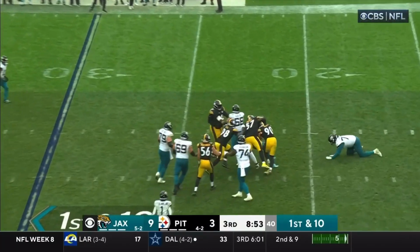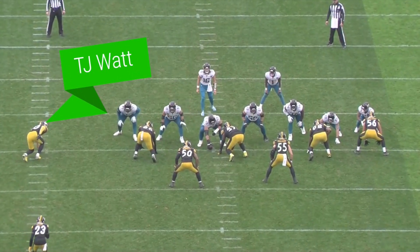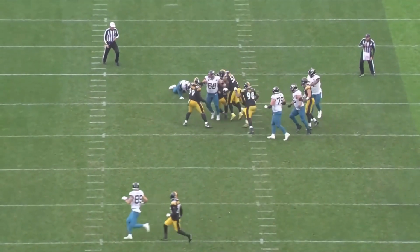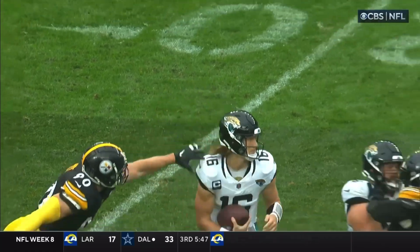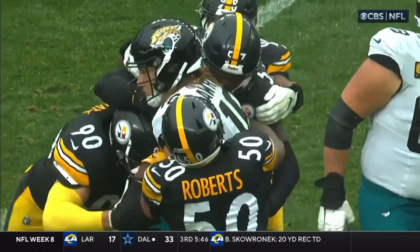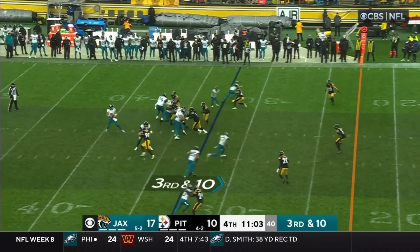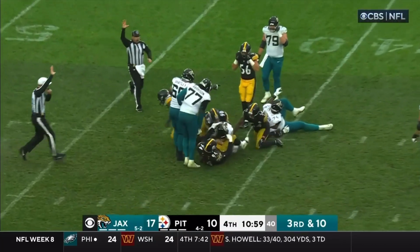Lawrence, first down. Lawrence gets crushed. They meet at the quarterback, and Landon Roberts was the first man there for Pittsburgh. A loss of 6. Coverage good downfield. And T.J. Watt with the pressure right into the arms of a Landon Roberts, number 50. Lawrence in trouble, and Lawrence will take the sack at the 41.